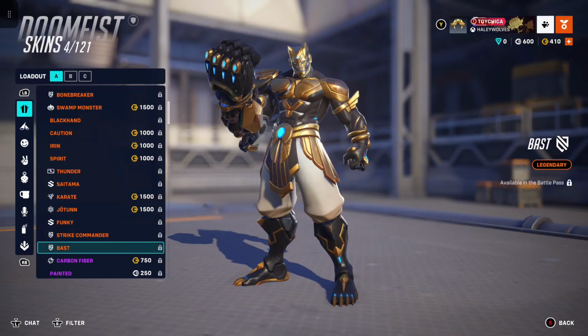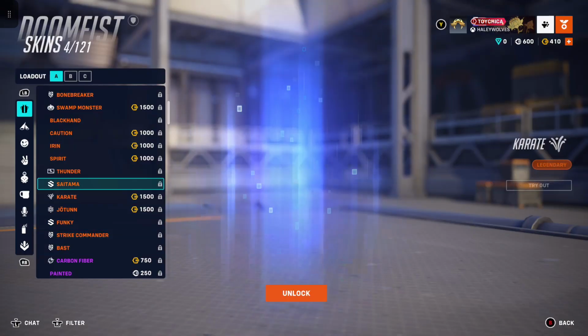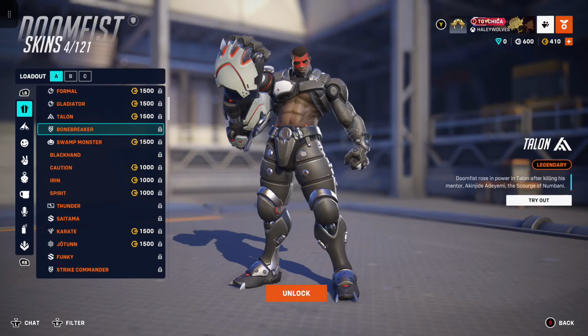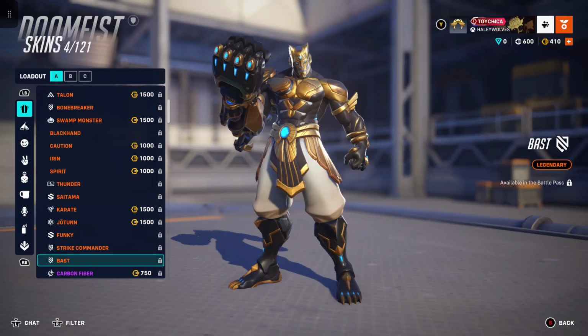I would say the best. This is probably the best skin they made. So, yeah. Originally, it was going to be the skin if it wasn't for season 12, but ever since season 12, he just looks, this is the best skin he got.